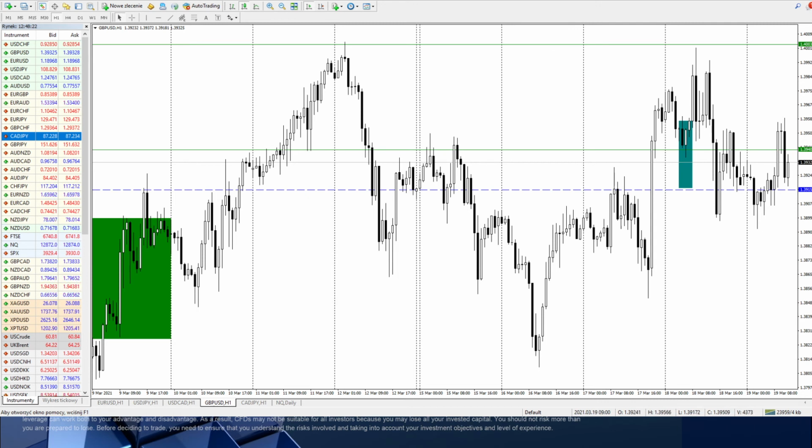Anyway, cable is the next one. We have 39.40, 39.15 as a no man's land in my opinion. Above 39.40, 140 in place and 141. Below 39.15, I think market may want to hit the stops below 38.50, exposing 38.20. That's how I see the things related to the cable.